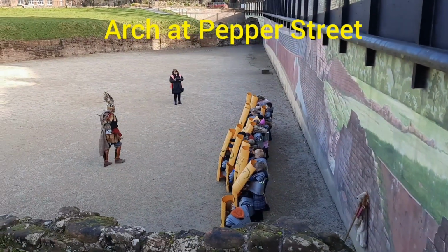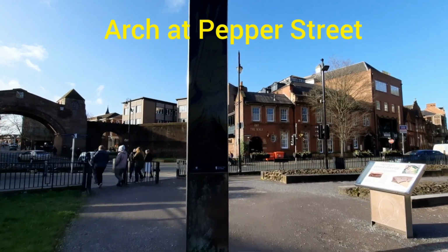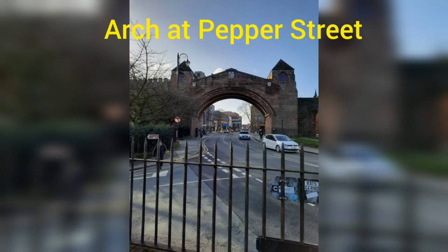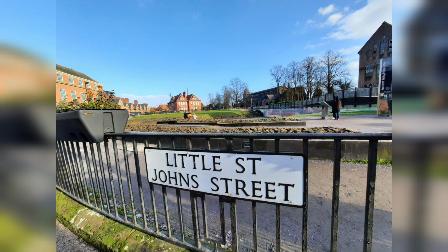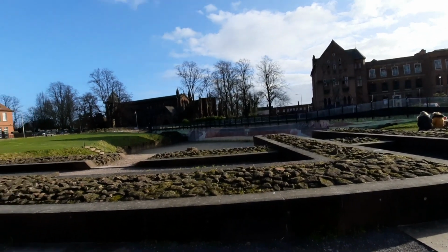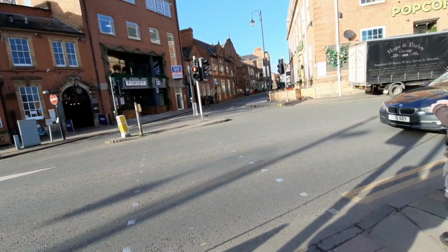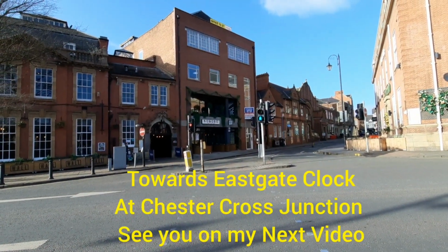So interesting. I gotta go. From the Roman Amphitheater, come by this way. This is St. John Street. I want to head on to the East Gate Cross.